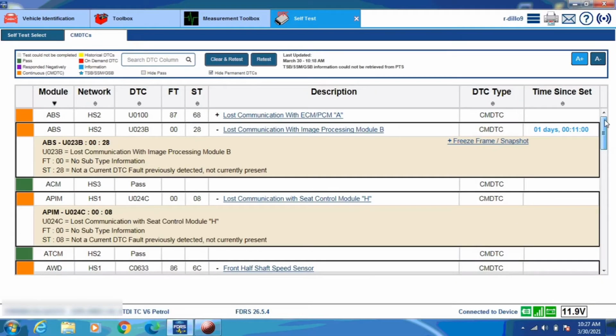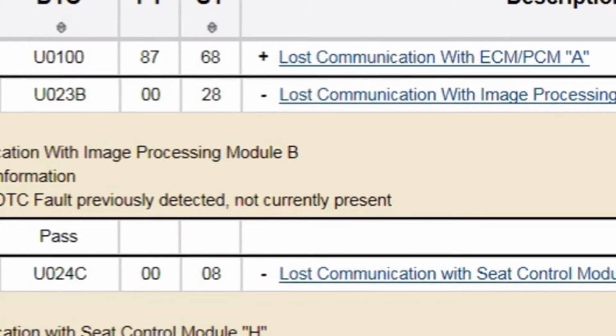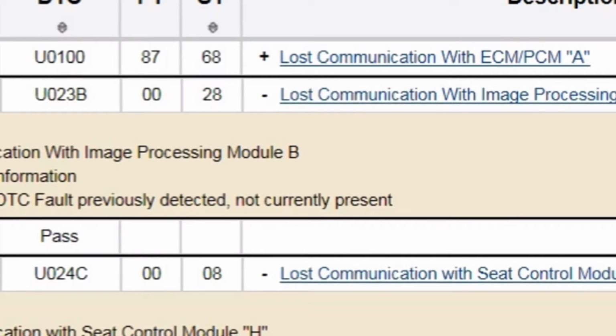For whatever reason, it seems like anytime you plug into one of these with a scan tool, there's always 3 or 4 codes in them that are completely unrelated to what you're actually looking at the vehicle for. They're usually just networking or lost communication codes, and you just disregard them. It does keep things interesting trying to decide whether or not they're relevant to what you're looking at the vehicle for.